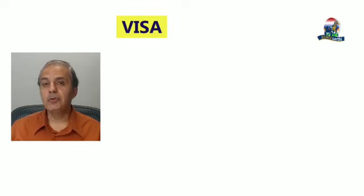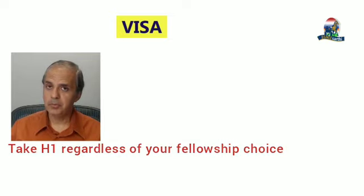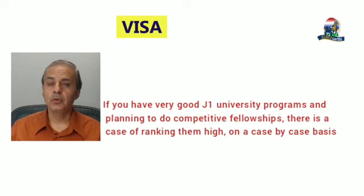So if you are unsure about your future goals and you have the choice in the residency to pick a visa, then pick H1. However, if you are planning to do fellowships and you get matched into a good university program, then they're on a case-by-case basis. If you have the option, go for J1. That's a good option in a top university program if they give you that option.